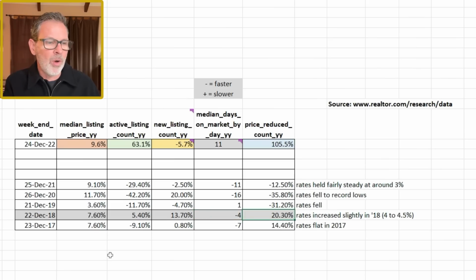And here's a big one right here, because the number of reduced price listings compared to 2017 only increased by 20.3%, whereas last week they increased by 105.5%. All right, that was a lot of information to go over in today's video. So I actually want to share a summary and then some predictions in a little bit.